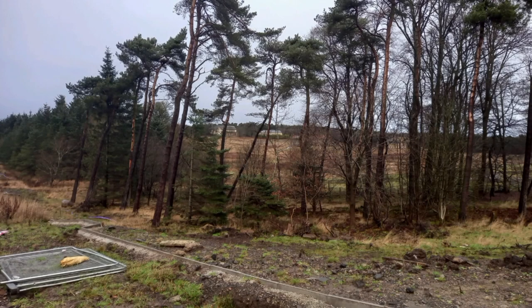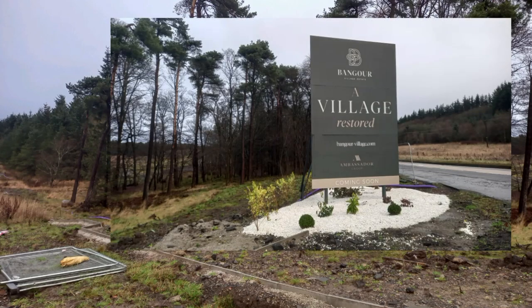Just doing a wee Wikipedia Google search on this Bangour Village Hospital. I'd done virtually no research about it prior to that. It was just a suggestion, a place to go and visit for an adventure, hoping to get in. But we didn't get in. But anyway, from what it says here, the Bangour Village Hospital was a psychiatric hospital, and it's located in the west of Dechmont, which is in West Lothian. Not far from Edinburgh, basically.